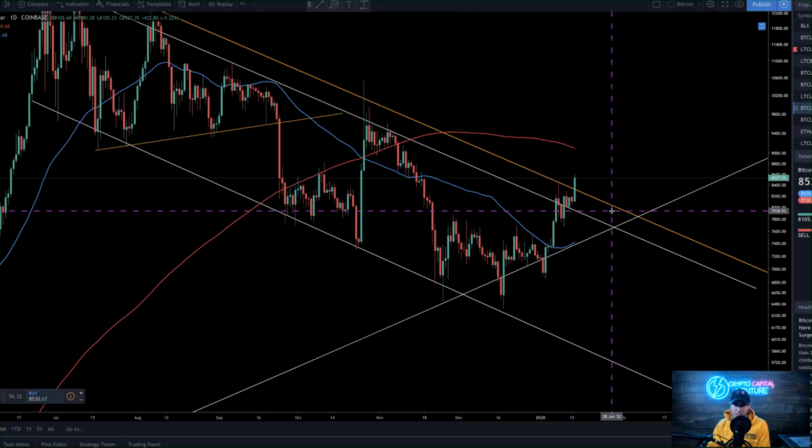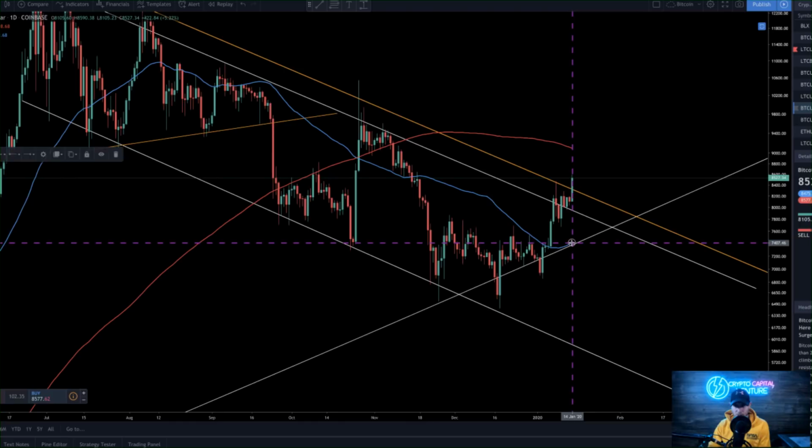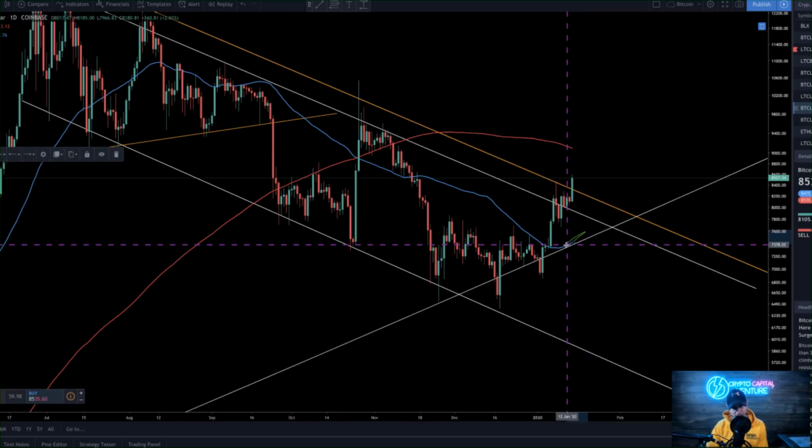So when we're visiting the 50 moving average, that is the key move. That is the key play for me.